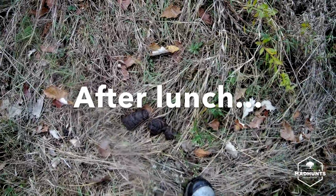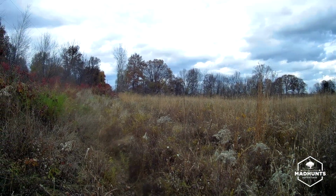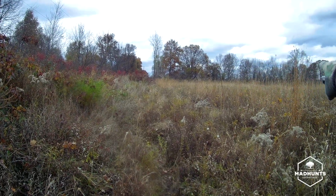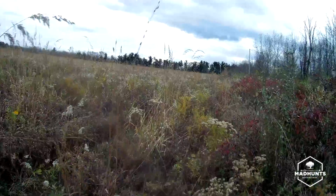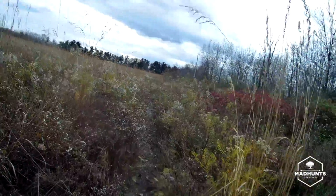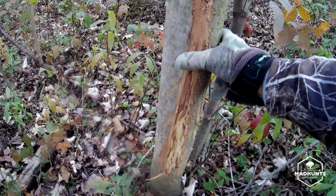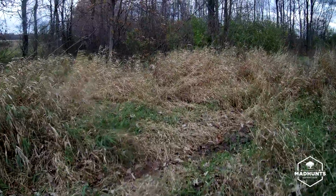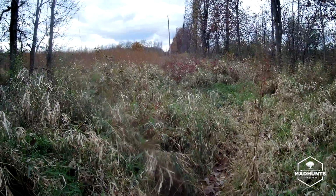Now that's what I call some buck poop. Look at the size of that. The parking lot is just on the other side of those trees, 100 yards. I've jumped deer in this little woods right here several times, coming and going. One of these days I'm gonna hunt that little strip of woods. Look at the size of that tree. That's a big tree. We're only 200, maybe 300 yards from the parking area.